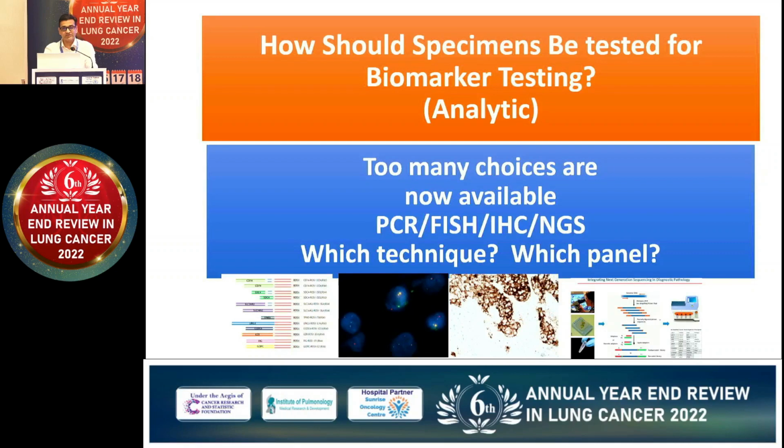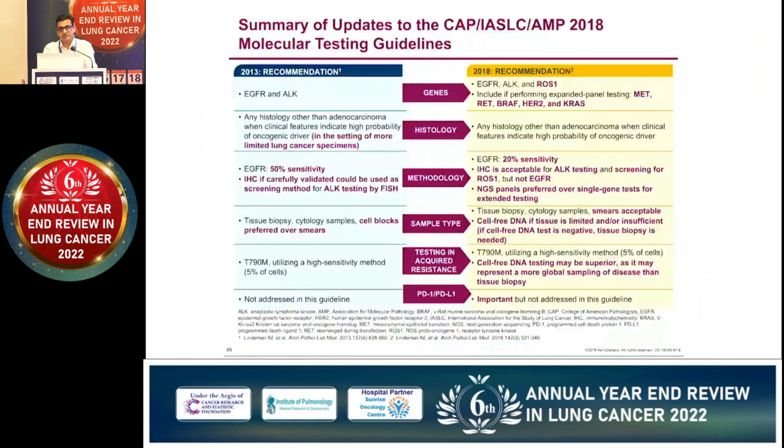So earlier everything used to be done in the molecular lab, but now there are some FDA approved companion diagnostics which are IHC based and can be used in the routine histopath lab. So these are some recommendations for biomarker testing, which strongly recommend testing for ALK and ROS in all advanced stage non-small cell lung cancer, especially adenocarcinoma.